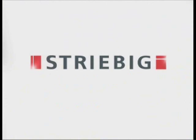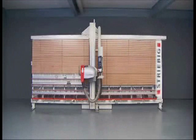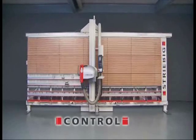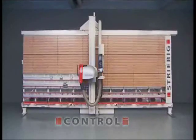Striebig presents the new Control, the premium class vertical cutting center.